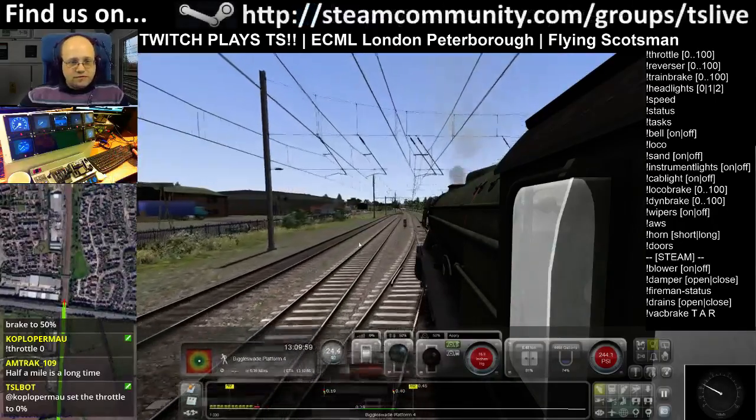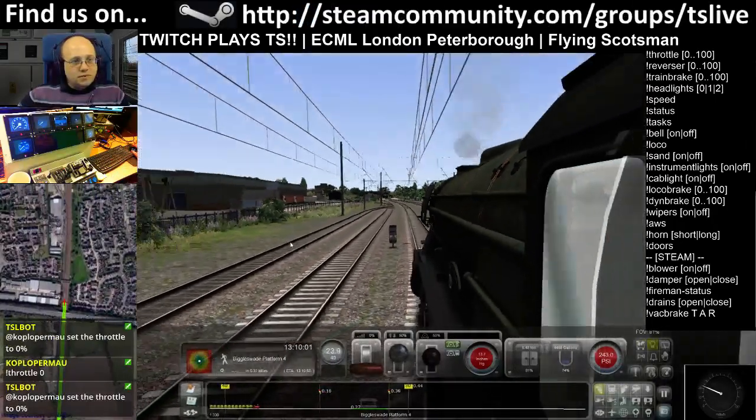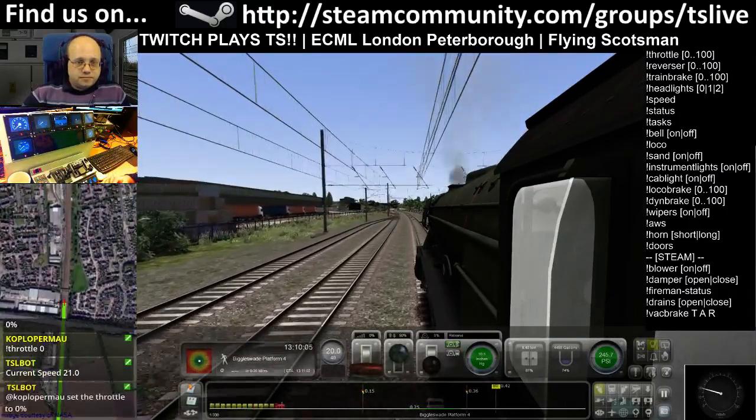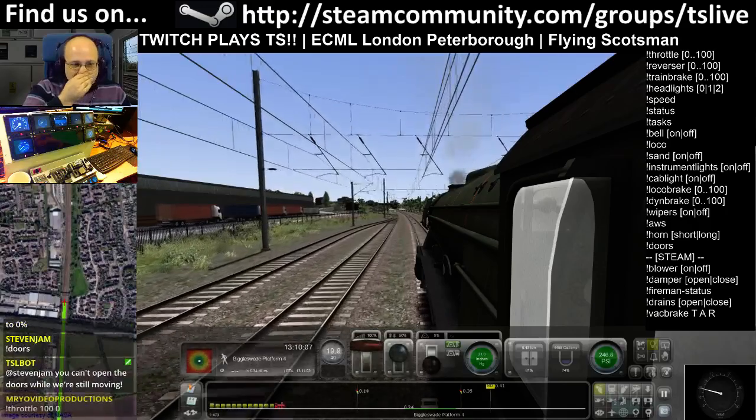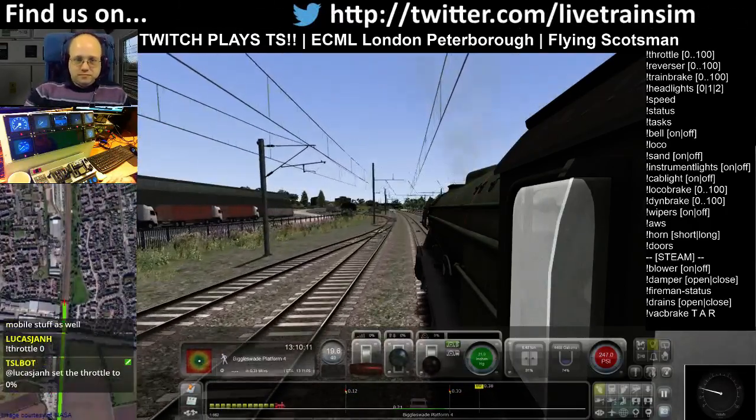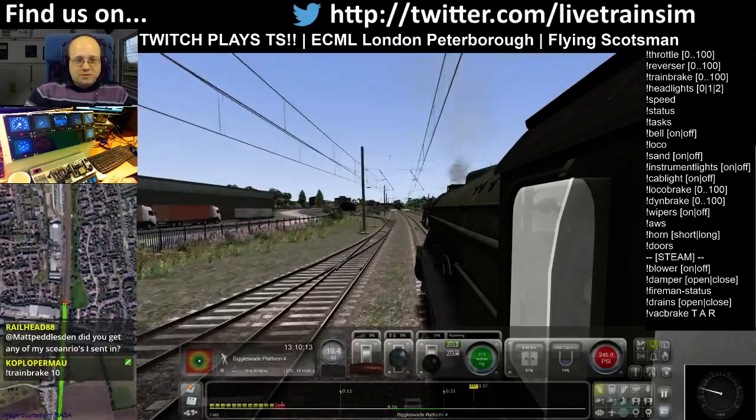I think it's a green, folks. Yeah, it's a green. All you've got to do is bring her into a stop at Biggleswade. Exclamation mark SPAD.